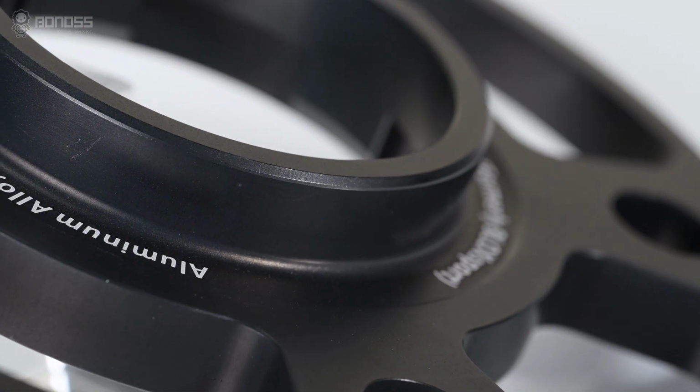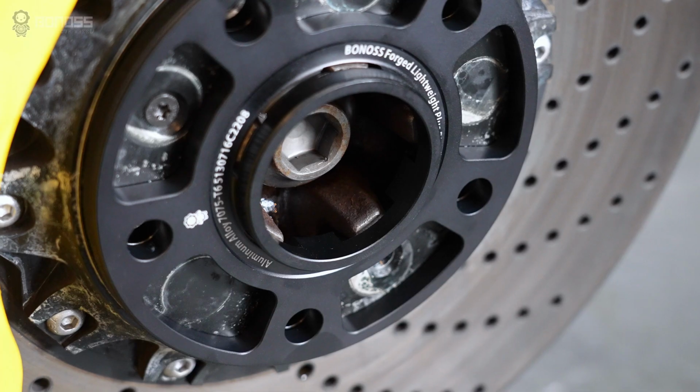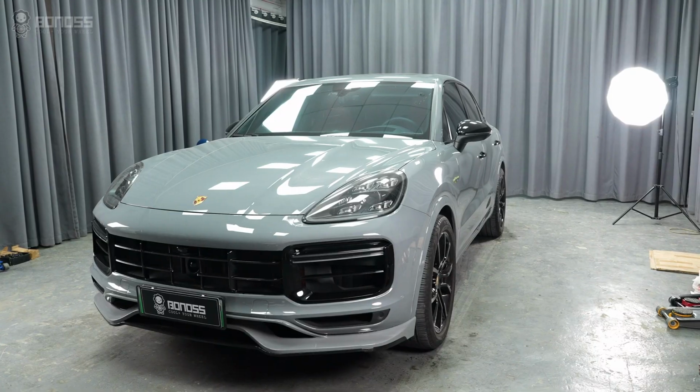The overall acceleration of the vehicle and the overall comfort of the handling performance are better, and the driving is safer, which is the best choice.